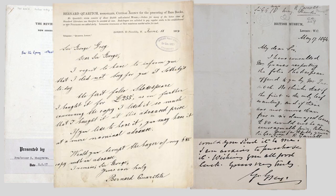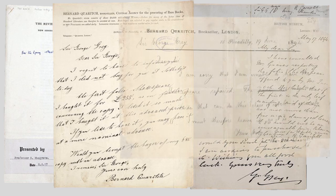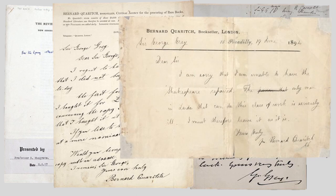In this letter, Bernard Quaritch, the bookseller, writes to Sir George to inform him he had bought a copy at auction that he'd liked so much that he'd paid the advanced sum of £255. Sir George could have this one for a nominal deposit, or he could offer another copy in not such good condition for £85. He went for the £85 copy, and as can be seen in this letter from Quaritch, it was unable to be repaired prior to arriving in New Zealand, as the only man in London able to do this work was seriously ill.